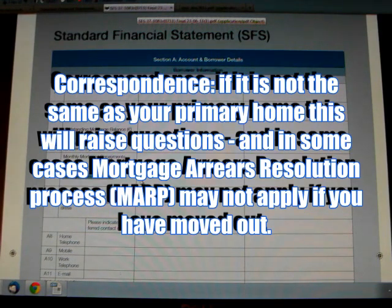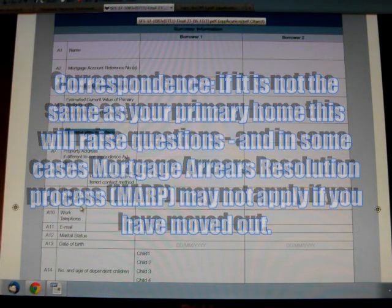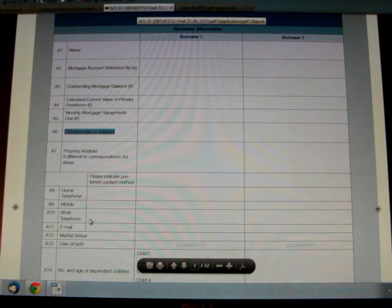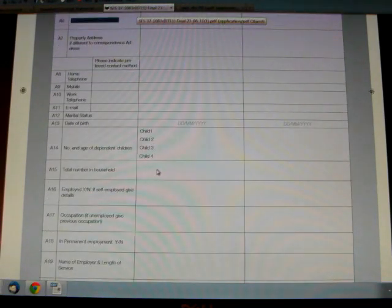Now, under the Code of Conduct on Mortgage Arrears, a bank can only give you 3 unsolicited contacts per month, and that is also echoed by the Consumer Protection Code of 2012. It's important, therefore, that your home telephone, your mobile, work telephone, emails, etc. are accurate, because the one downside of this is that engaging with the lender means corresponding with the lender. If they're trying to reach you and they can't, then it can turn into an issue.